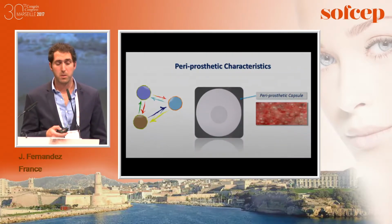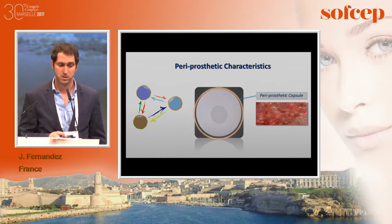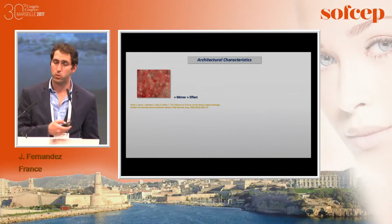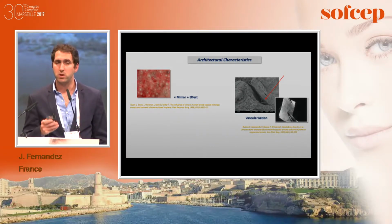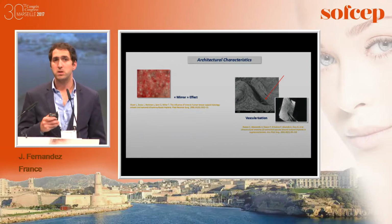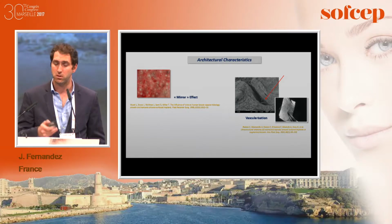The biofilm is very important because the Biocell can change the periprosthetic characteristics. With the architectural characteristic, with the mirror effect we saw, we can see a vascularization. This vascularization is very important, specific to the capsule around the Biocell. This vascularization is important because when you have a split in the capsule, we're going to have an extravasation.